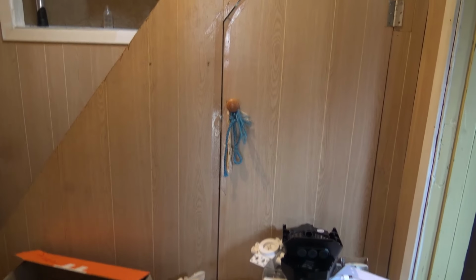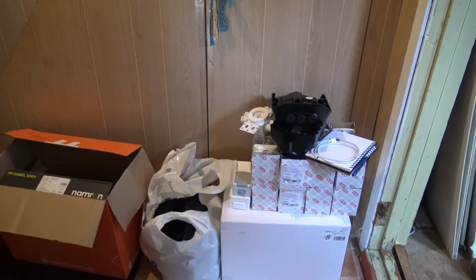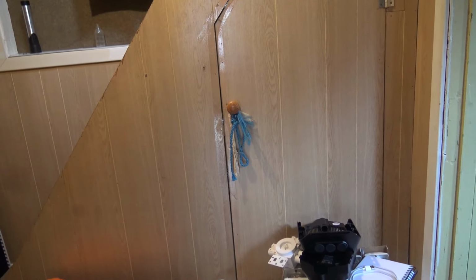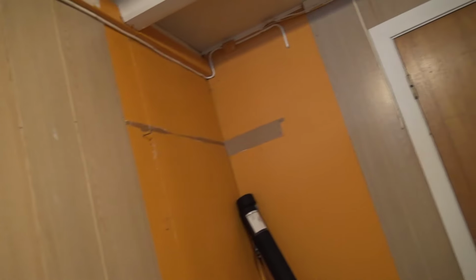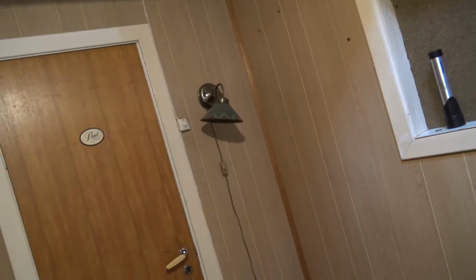Hallway. I believe they were planning to make stairs down into the cellar from here. I might end up doing that, but first things first, this floor isn't exactly what you'd call straight. These walls are dingy and trash.